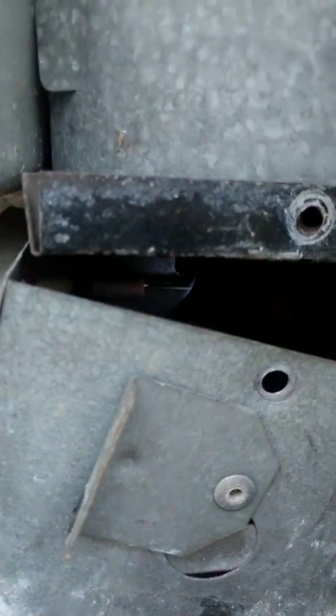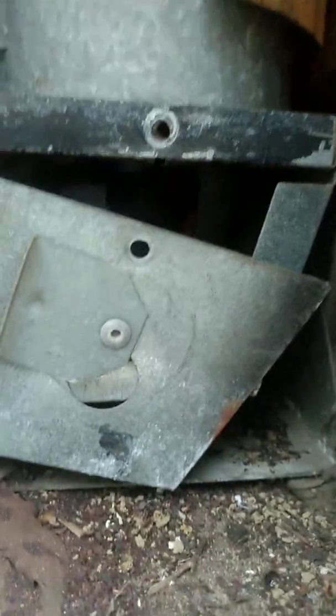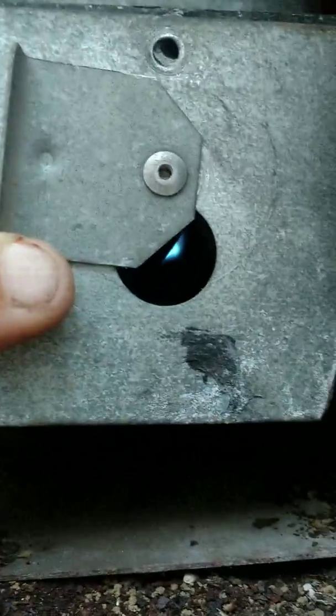I have finally figured out how to light this on my RV. The flame is lit. Yes, the flame is lit. I gotta put the screw back in it right here. But the flame is lit, ladies and gentlemen. We can see through the peephole. It's lit finally. Had to bleed the lines.